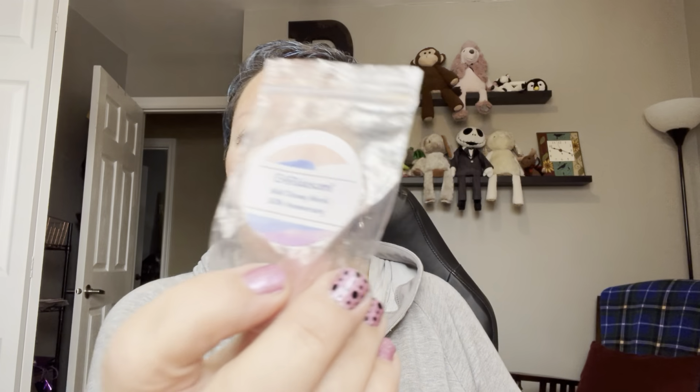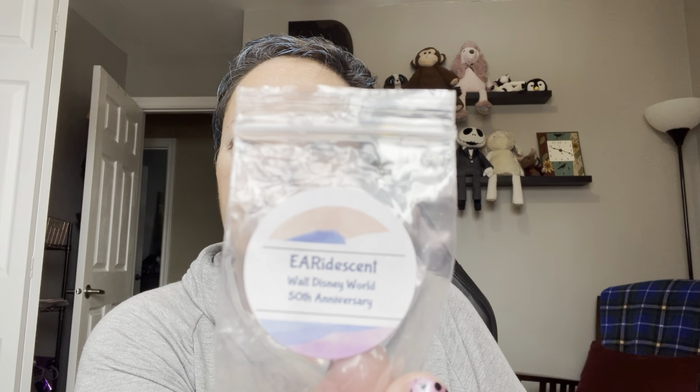A couple bags of things. This was a sample of Iridescent, the Walt Disney World 50th anniversary brick, and that's really good. This is almost exactly like, somebody described it as, a lot like Philosophy Amazing Grace, and they're right, it is. So that was really good. So if you can get it, Iridescent, really good.